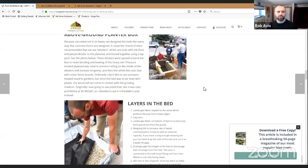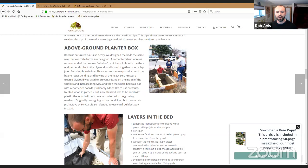So here's what we call an above grade wicking bed. These are the two that are at the front of my property right here. You can see it's just a raised bed garden. Now, I built these pretty beefy, in the same way that concrete form workers build forms. These 2x4s are what we call whalers, and they provide a lot of resistance against breakage. So these beds are very, very rigid. We could basically form concrete with them if we wanted to. That's how strong these things are.